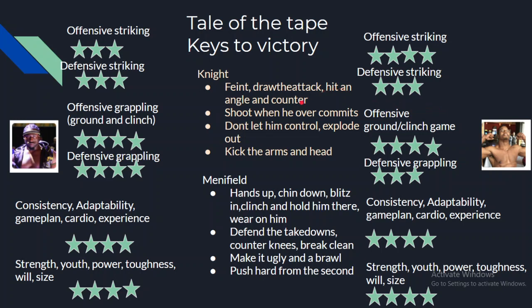How should this play out? I think it's going to be a back and forth battle, to be honest. I think Menifield is going to start landing some shots, maybe try to finish Knight. I don't think he's going to be able to. I think from there he's going to preserve his cardio a little bit, try to outstrike Knight, try to avoid the clinch. Knight's going to keep pushing the pace, the way he does, coming forward, trying to brawl on the inside, clinching, trying to take Menifield down, which I eventually think he will.